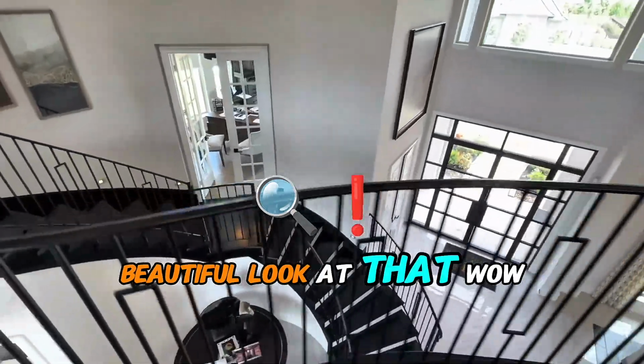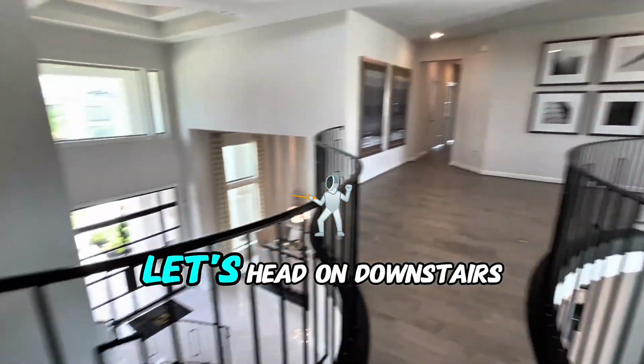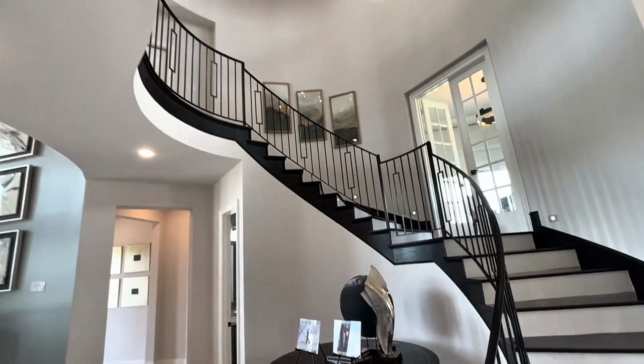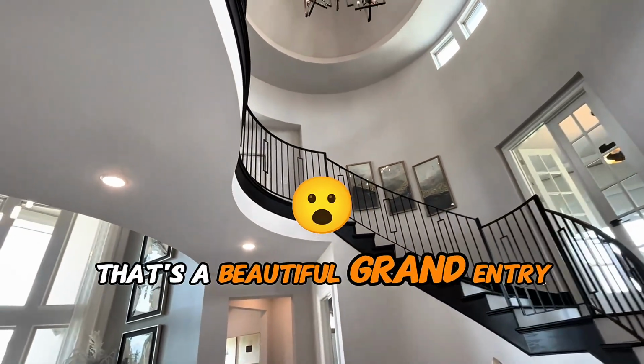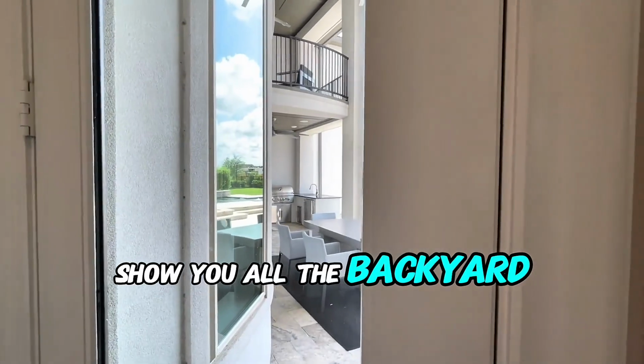Beautiful, look at that. Wow, got some additional, oh, that's locked right there. Let's head on downstairs. Look at that staircase, man. That's a beautiful grand entry. Wow. All right, guys, I'll show you all the backyard. Here we go.